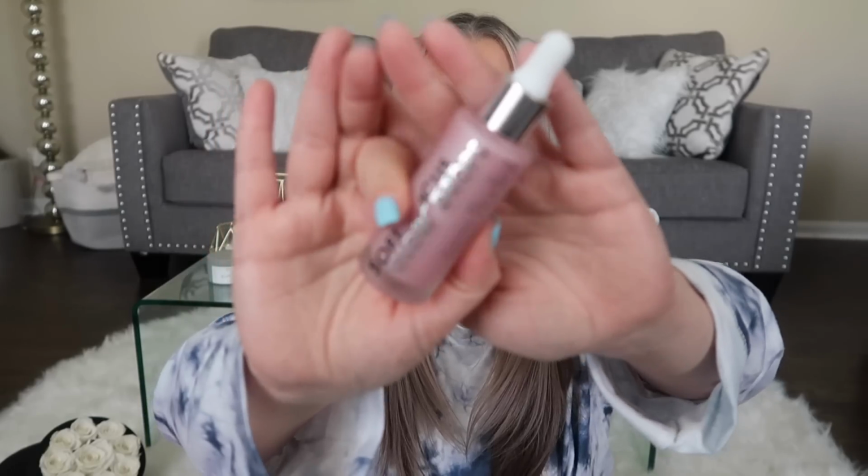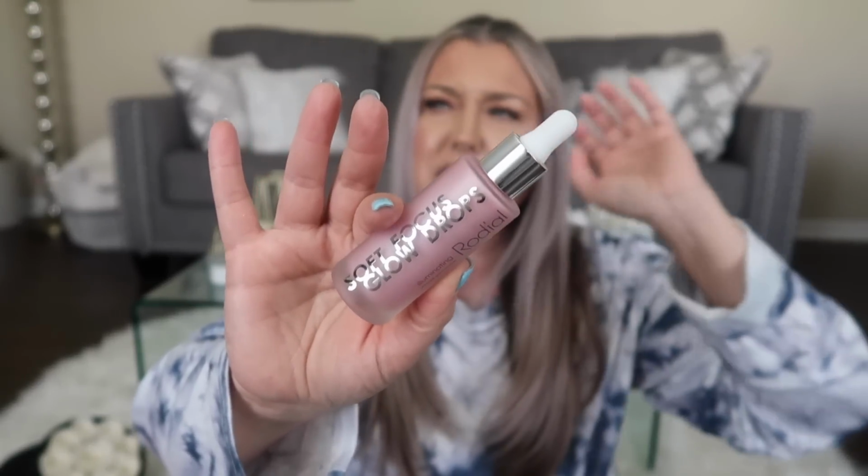Right, next in here, these are amazing. These are by Rodial, the Soft Focus Glow Drops. I have tried these before. They were actually in a BoxyCharm a while back, I do believe. If it wasn't BoxyCharm, then it was maybe an Ipsy. These are beautiful on the skin. Now, I will use this sometimes as a primer before applying my foundation, or I have used it just because it illuminates your skin. It just gives you this healthy glow on those days I'm not wearing makeup. I'll just pop this on. Glowy, we love it, but it's not like over the top kind of glowy.